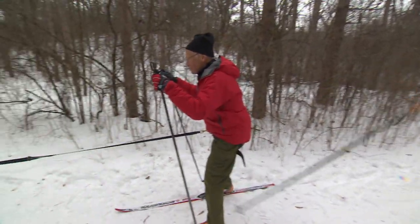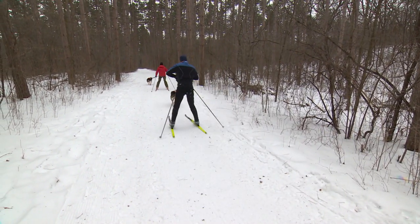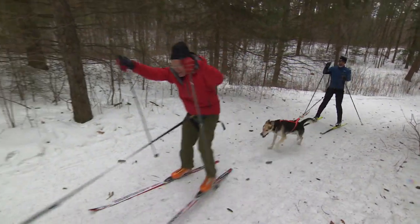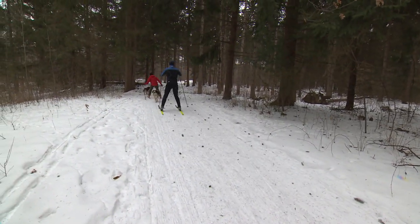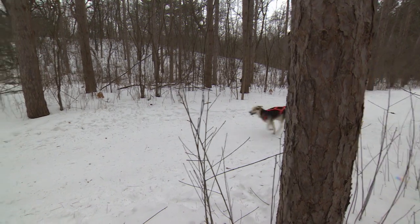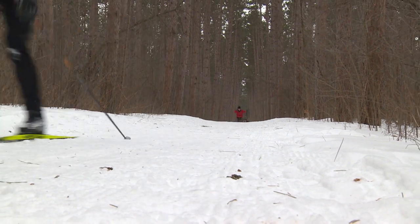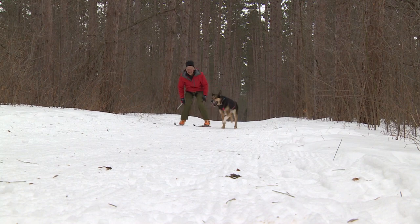Okay, Stormy. Go, Stormy. Easy. Good girl. Yes! Good girl. Woo-hoo! On by. Hike. On by. Yeehaw! Go get him! Hike! Go! Good girl. Good boy.